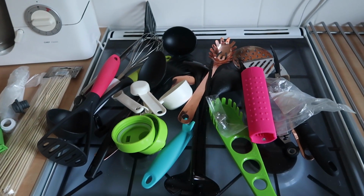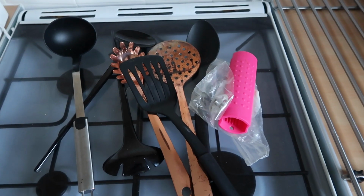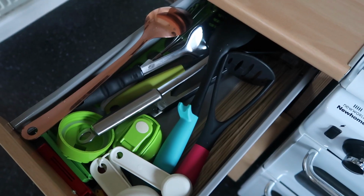This is everything out of one of my drawers, so I'm going to get rid of quite a few things from here, I think. These are the bits I'm getting rid of. They're either duplicates or just things I don't really know why I have in there, to be honest. And that's what I'm left with.